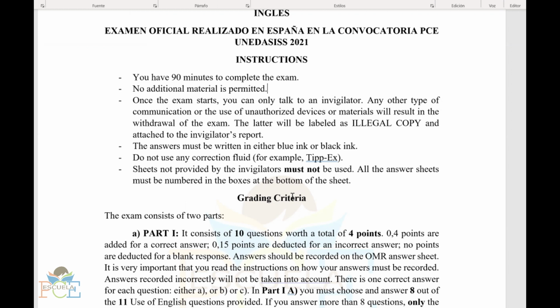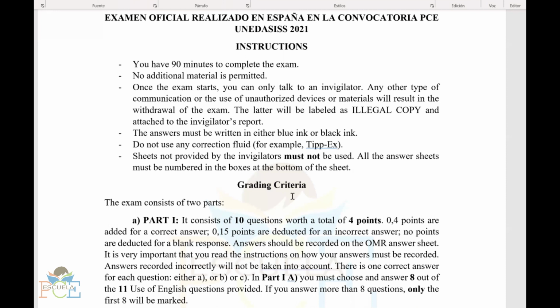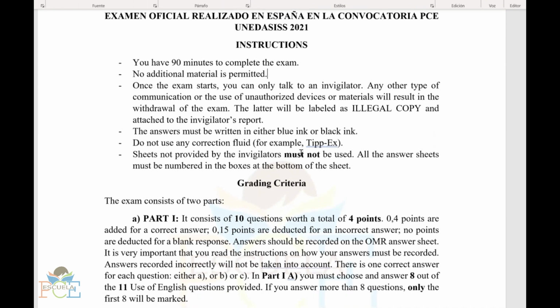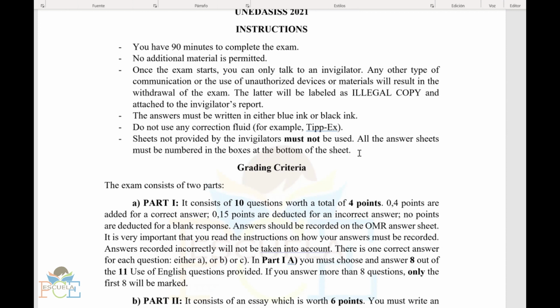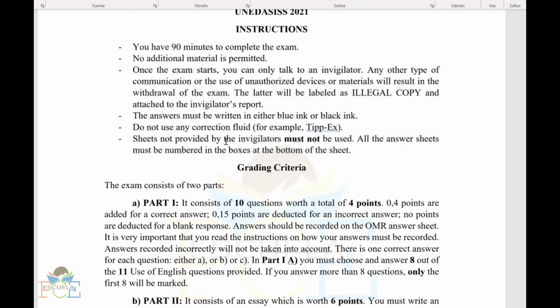The answers must be written in either blue ink or black ink. Do not use any correction fluid, for example, Tipex, and sheets not provided by the invigilators must not be used. All the answer sheets must be numbered in boxes at the bottom of the sheet. Okay. So these are the general instructions provided for the exam, which have not changed in the last year. I mean, they are the same instructions as the 2019 exam and the 2020 exam, no difference here.